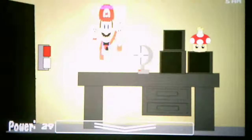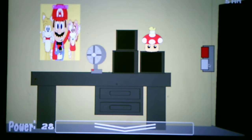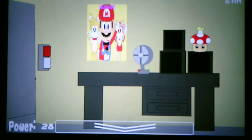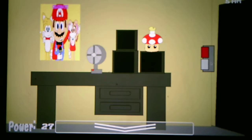I think it's you, Cream, that's there, or it's Tails. I don't know. The voice actor sounds the same for Tails and Cream. Like, oh, gotta close the left door. Sonic's coming.